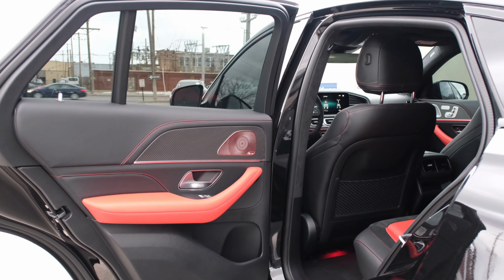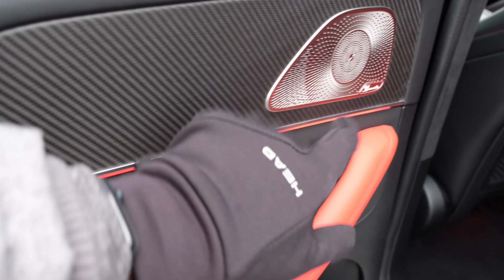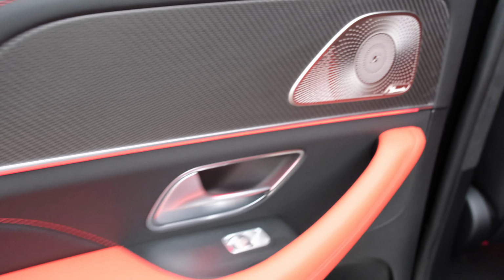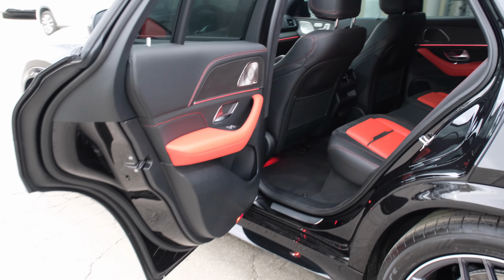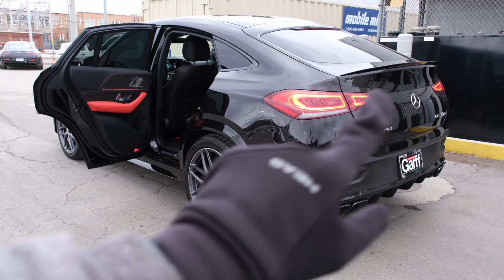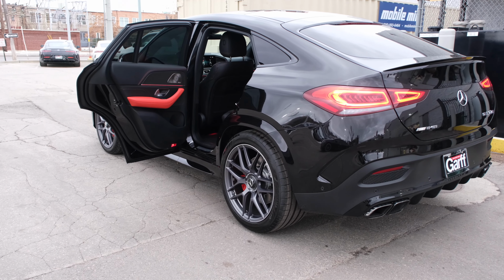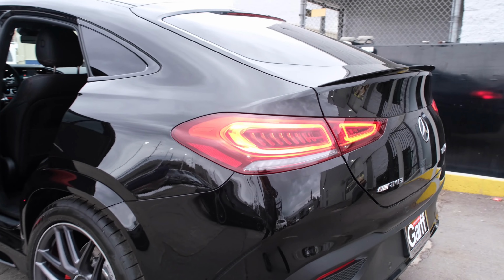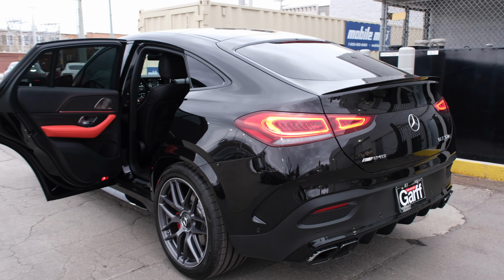This section of the door here has the carbon fiber trim with a matte finish. Burmester high-end speaker system to finish off that look in the back section. This GLE also has a rear spoiler right here, finished in black to match the high gloss black elements all around the car. Very, very aggressive look from this section.